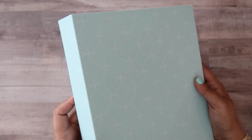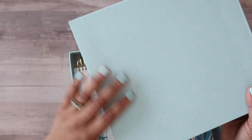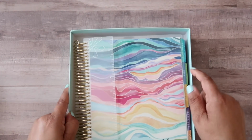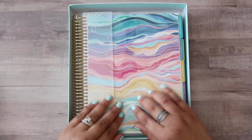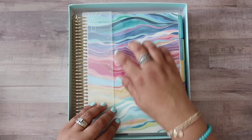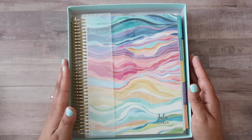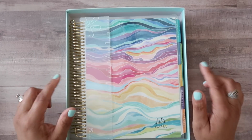I feel like it's a little bit better made than last year's box. Last year's box is great for storage and things like that, but it didn't seem like it would last long. This one seems definitely a lot better, with the outer cover seemingly a little bit thicker here on the top part, but the rest is the same. And of course you have your Life Planner inside the box. Now I have the colorful, hourly, colorful layers Life Planner and cover. So I'm not sure what the box will look like if you get a neutral, but this beautiful mint green blue color is what came with mine.